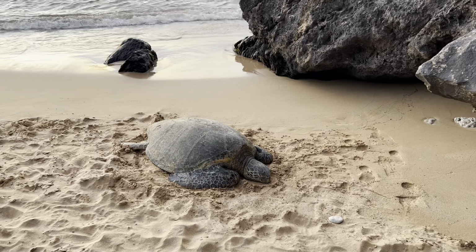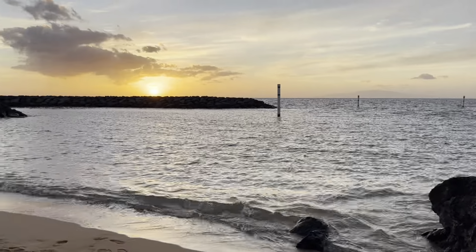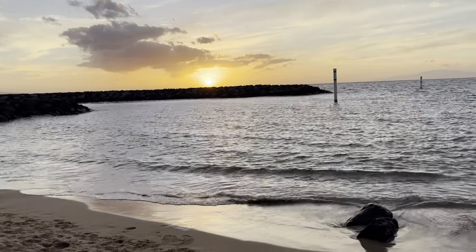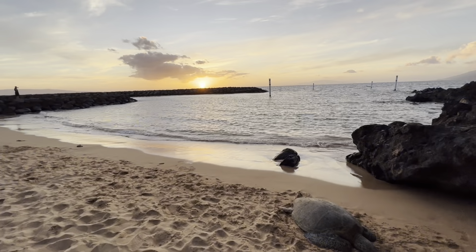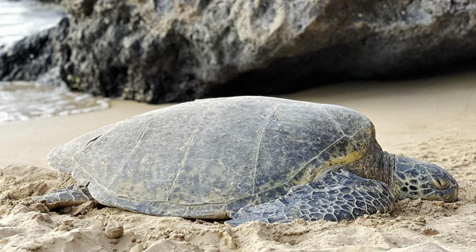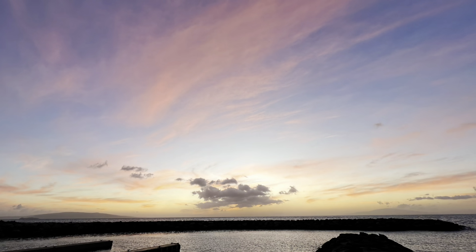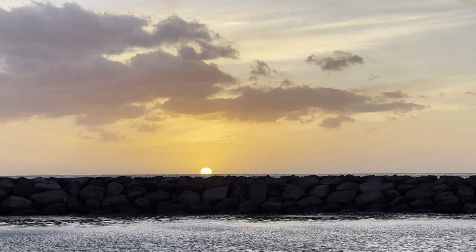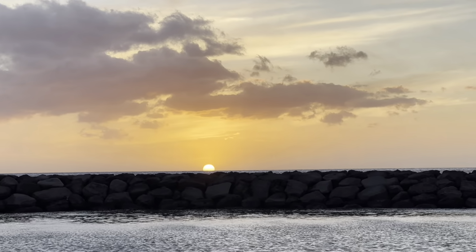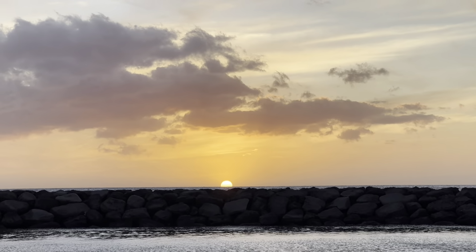He's sleepy. Just waiting on that sunset. It's gonna be a little bit better today. There's more clouds. Meanwhile, this turtle's just living its best turtle life. Sunset so fast here. Amazing.